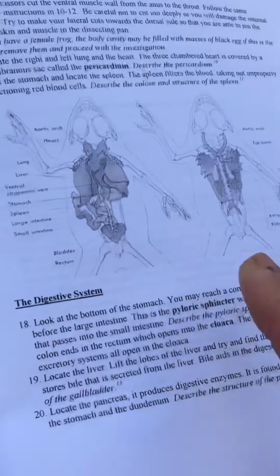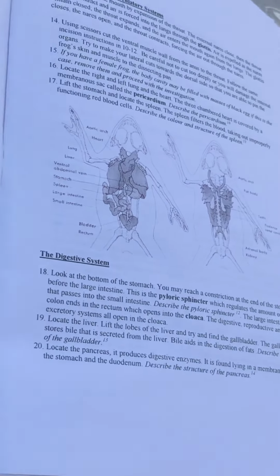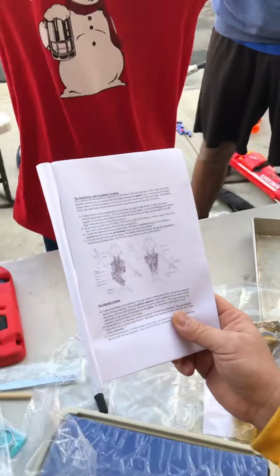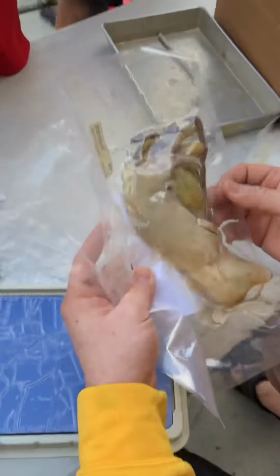Another major difference, does anyone know what a major difference is with how we get our oxygen? Frogs get it through their skin. They do get a little bit through their skin, but we both have lungs, but frogs actually have gills as well. Okay, so they could breathe with lungs. Oh, is that a gill? That looks like one. So they can go in water and land? We're gonna go ahead and cut this open, and there's a worm here as well.